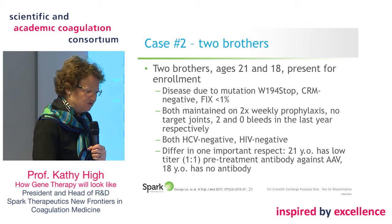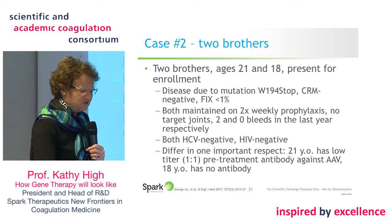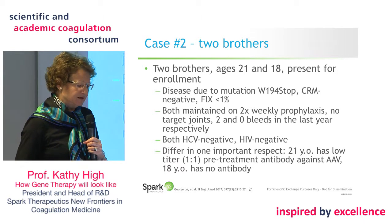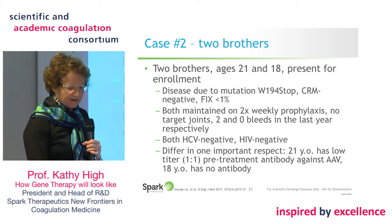antibodies do. This is a case of 2 brothers who presented for enrollment. Obviously, they have the same mutation in their factor IX gene, and they were both maintained on twice-weekly prophylaxis. One of them had had 2 bleeds over the last year, the other none. They're both viral negative, but they did differ in one important respect. The 21-year-old had a low titer 1-to-1 pretreatment antibody, and the 18-year-old had no antibody.